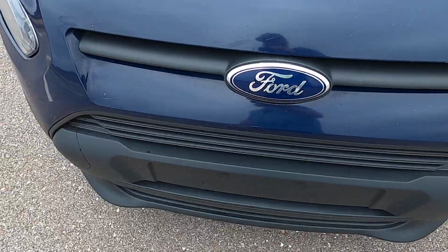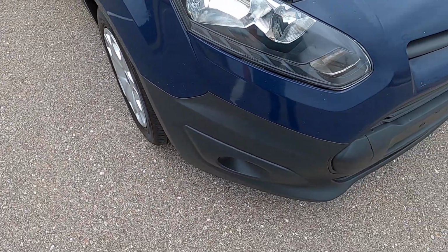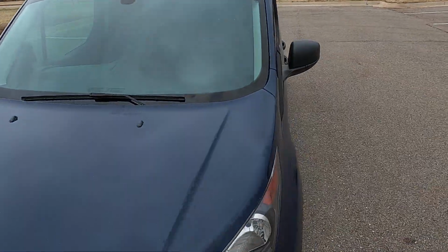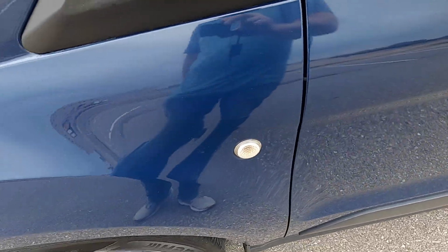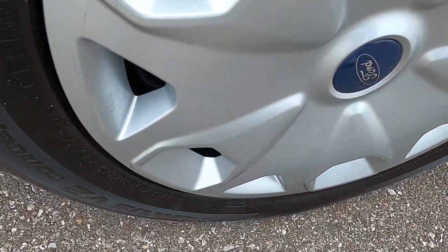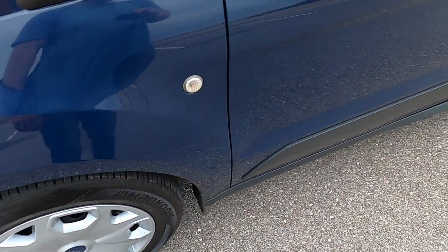The plastic trim is still in good condition, so it has a nice deep rich black color. It's not faded, it's not discolored or anything like that. Front driver's side fender, just one small mark there, and of course the rock chips, but other than that it's in great shape. Front driver's side wheel, that is just the hubcap cover. However, it is in very good shape.